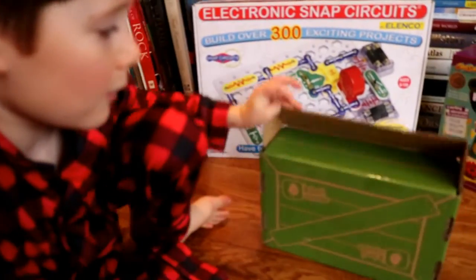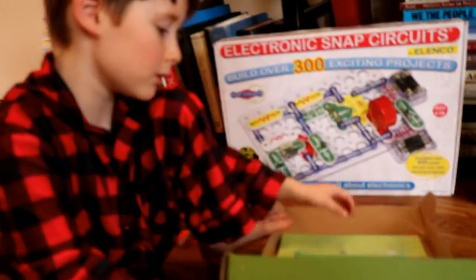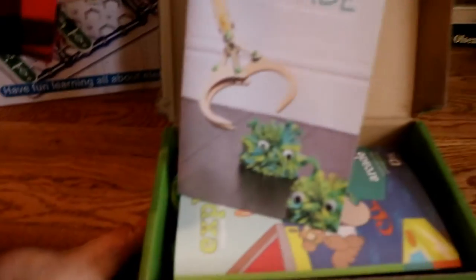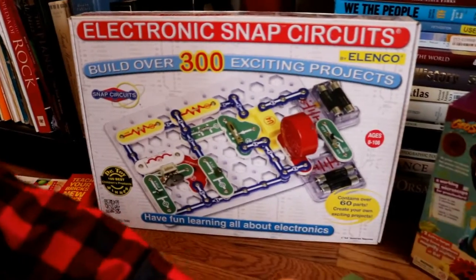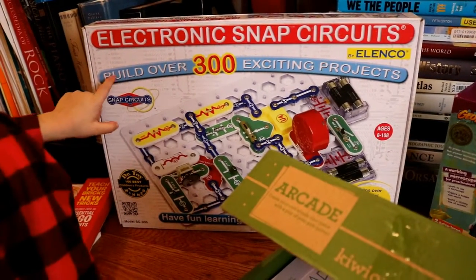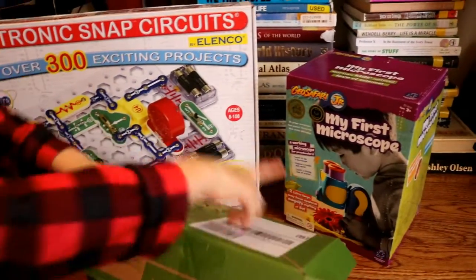What does it do? You get one every month, and it has a project to do with your grandfather every month. Show him the project that you're going to be building this time. Let's look at the picture. This looks pretty fun. You're going to build that, right? Yep. What is that big thing? That is an electronic snap circuit. Build over 300 exciting projects. Nice job. My first microscope.